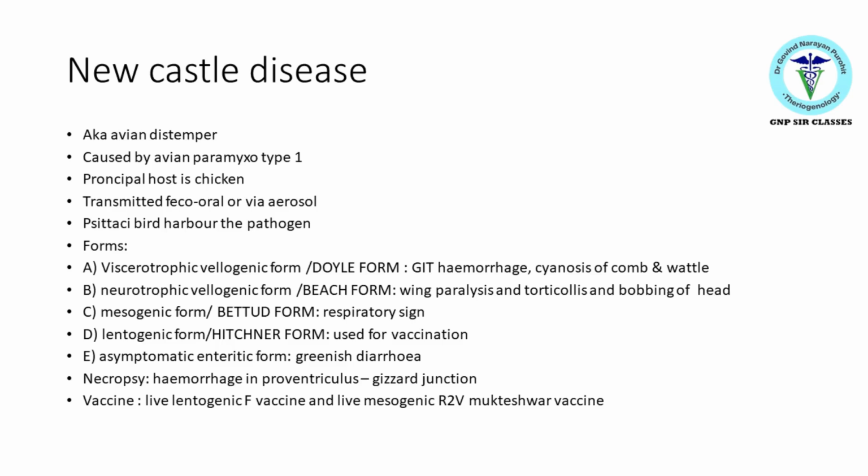Newcastle disease, also known as avian distemper, is caused by avian paramyxovirus type 1. It primarily affects chickens and can be transmitted through fecal-oral routes or aerosols. There are several forms of the disease, each with distinct symptoms and severity. Vaccines are available for prevention.